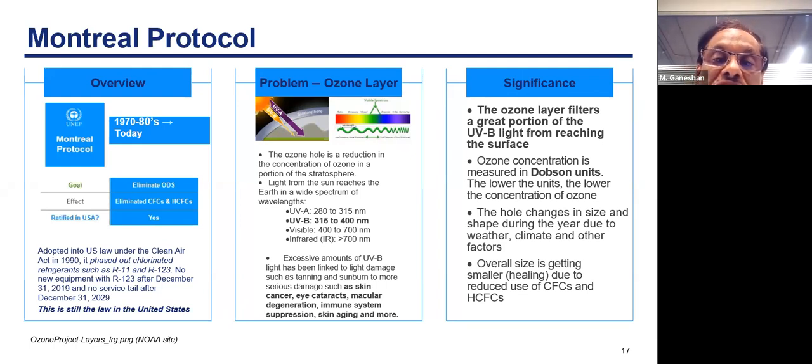The whole ozone size shifts during the years due to the weather. It can change due to the weather as well as climate factors. The overall size is getting smaller, healing. That's good news: during 30 years of scientists checking, it has definitely started healing. The whole size is getting smaller and smaller. But that is not the real big issue now. Let us understand a little more on this.